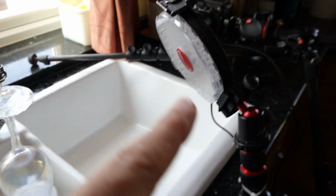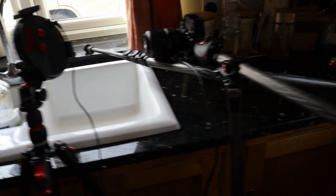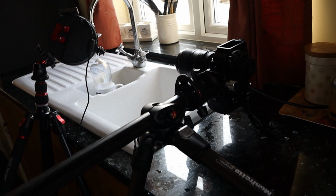Then just off to the side here, I've got a light, and that's really important to manage to get the shutter speed up quick enough to freeze the water. And then the camera is set up at a really odd jaunty angle just here, ready to take the shot.